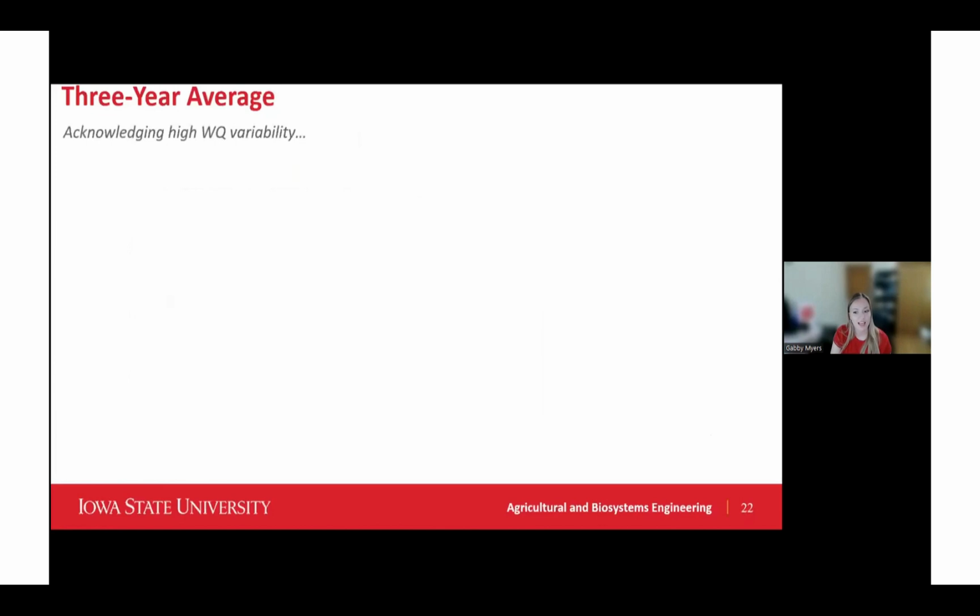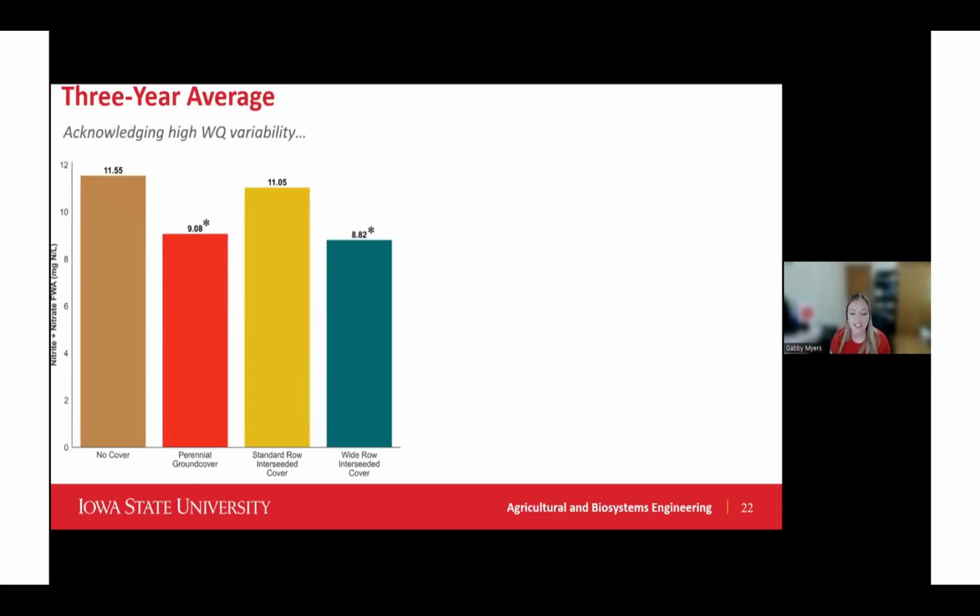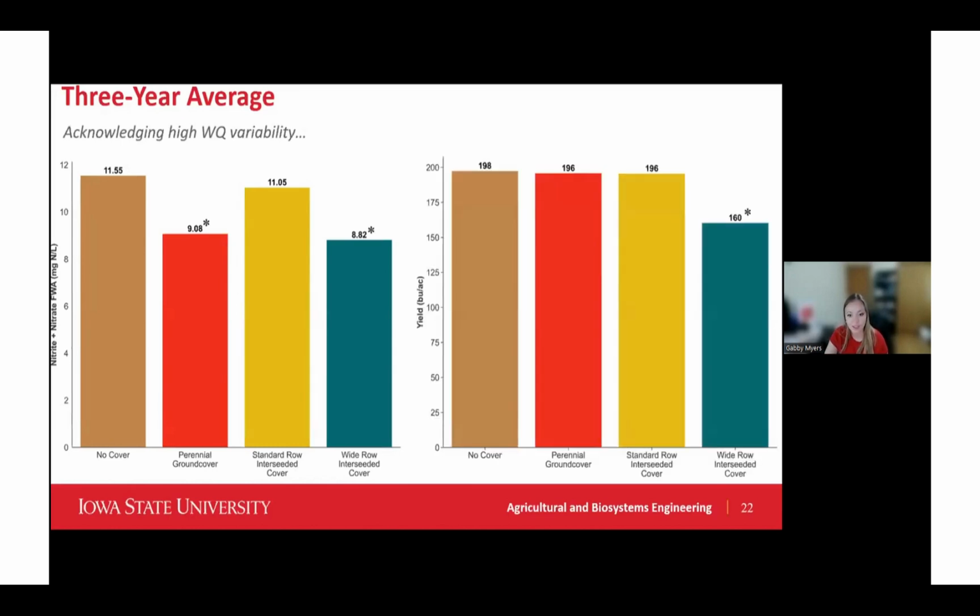So let's look at the averages for our yield and nitrogen concentrations. For nitrogen concentrations, you can see that the perennial ground cover and the wide row interseeded cover were significantly lower than the control and the standard row interseeded cover treatment. For yield, there was no statistical difference between the 3 standard row width treatments, but the wide row interseeded treatment was significantly lower than the other 3 treatments, both in every year and overall.